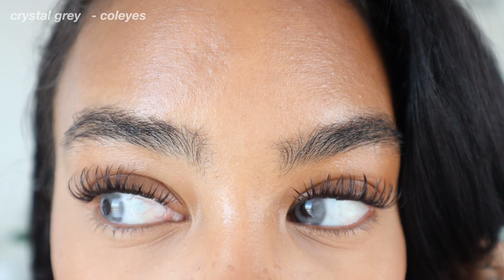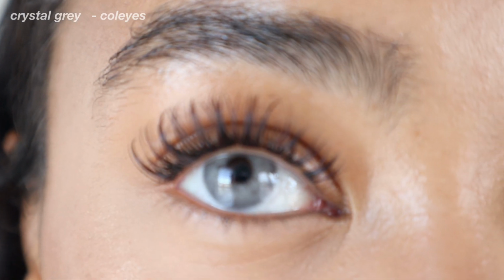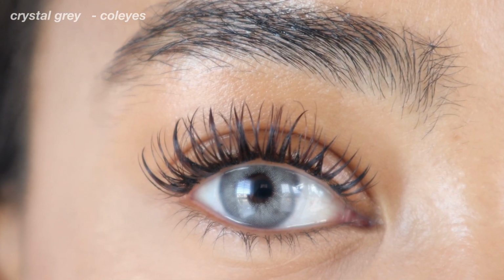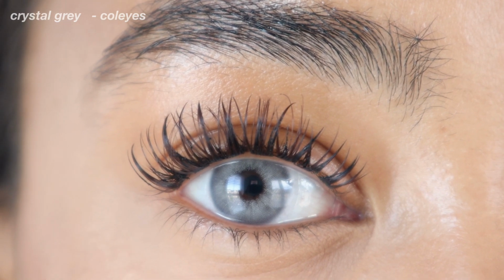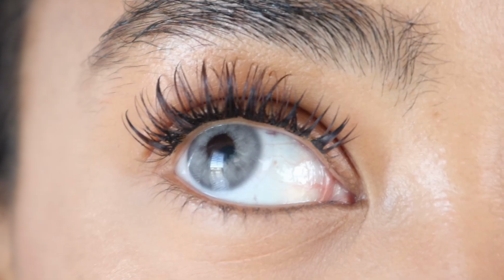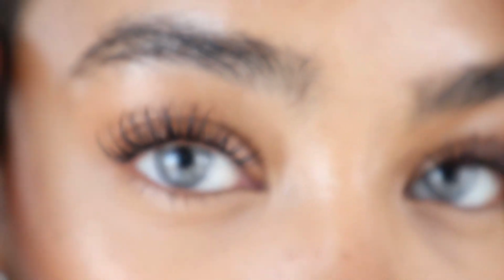I do like the Crystal collection so far because I feel like they are leaning more towards a natural looking lens. But I have to be honest, maybe it's just the trends right now, but I tend to lean more towards a more natural, subtle contact lens. So even though this one is quite bold and the ones I'm wearing in Icy Grey are quite bold, I prefer Icy Grey because the limbal ring and that little bit of brown kind of adds to a softer effect, whereas Crystal Gray is really intense and it completely covers the brown in my eyes.